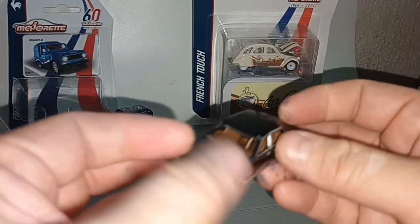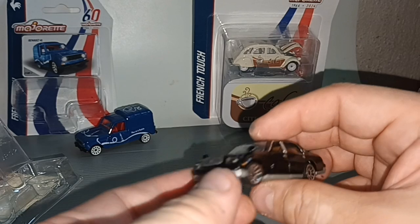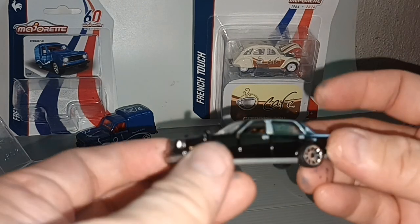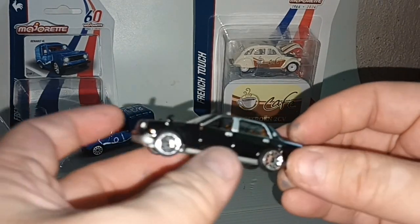So if you are in Japan, this is the car fit for the king, for the prime minister. They don't have king, they have emperor. Yes, they have emperor of Japan.